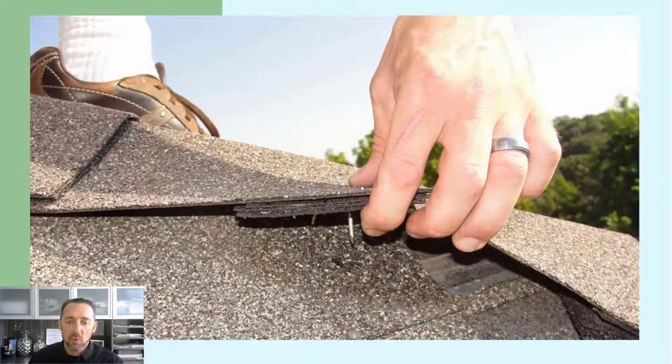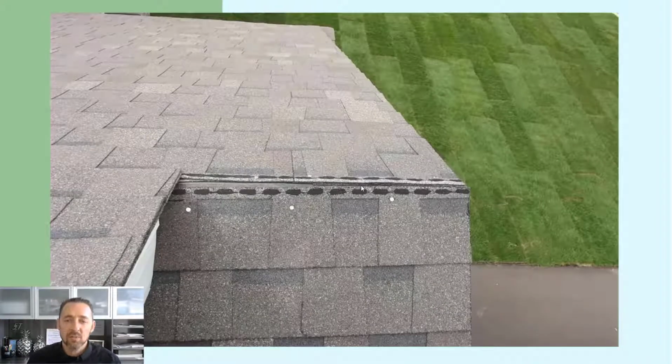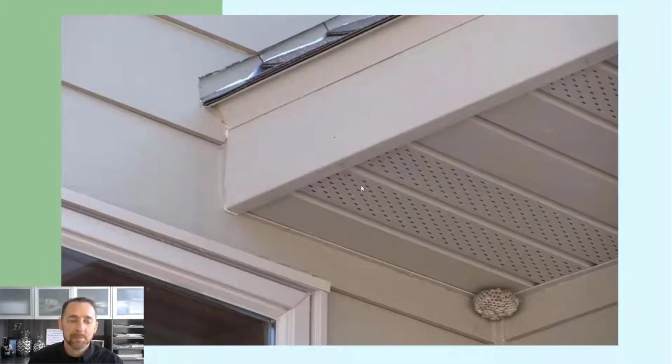These are short nails on ridge shingles. Ridge shingles need 1 3/4 inch nails. Traditional shingles need 1 1/4 inch nails. If the roofer decides to use the same nail on the entire roof, well, then the ridges are not going to be nailed down properly. These nails were simply going into other shingles, and that leads to ridge shingles blowing off. That's a common thing we find on a lot of new construction and installations.